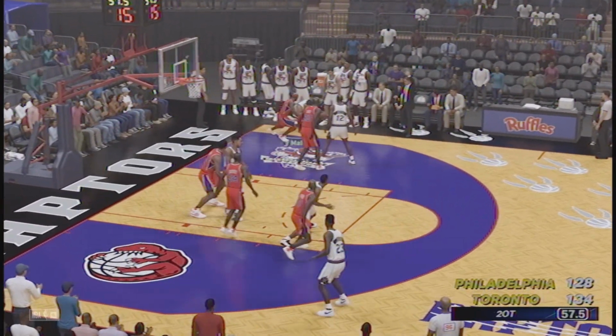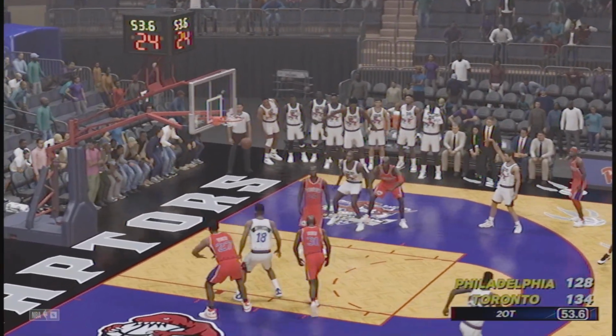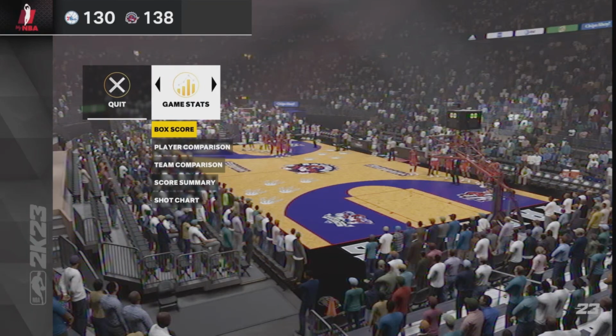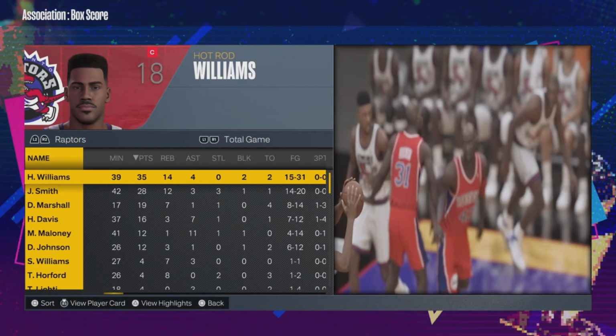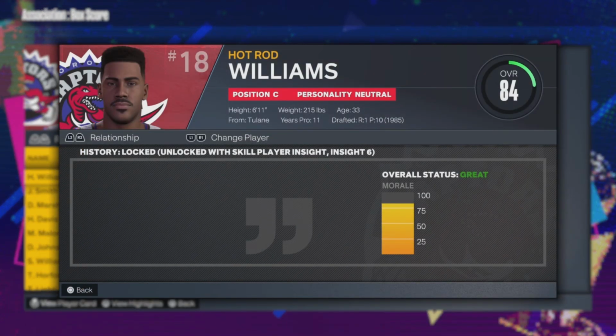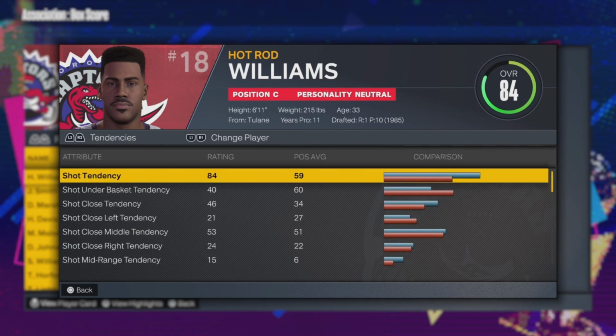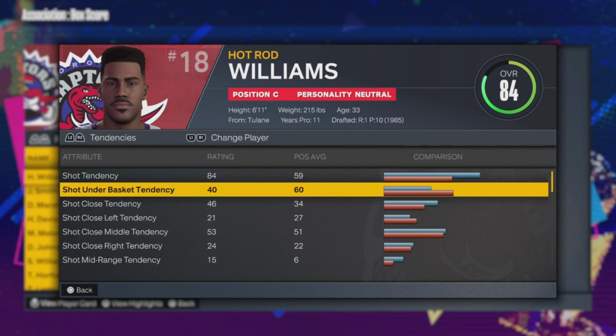Matt Maloney way in the corner there. Dribbles out. Pulls up for the jumper. Sinks it. And that is it. 138-130. Some clutch shooting from both teams, but the Raptors were able to prevail. The expansion team Raptors with some Canadian magic to win that game.